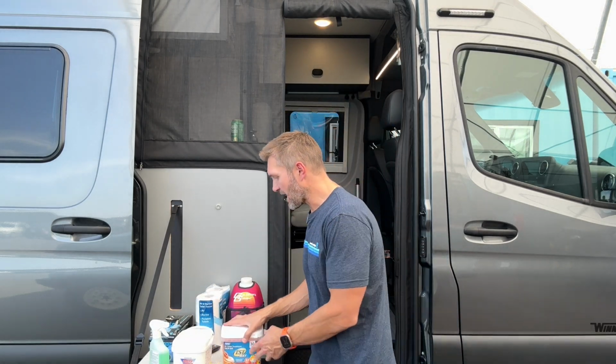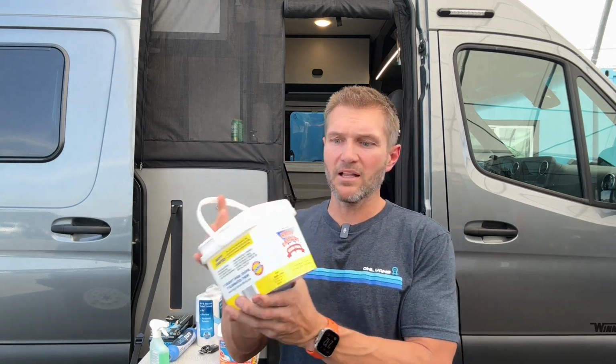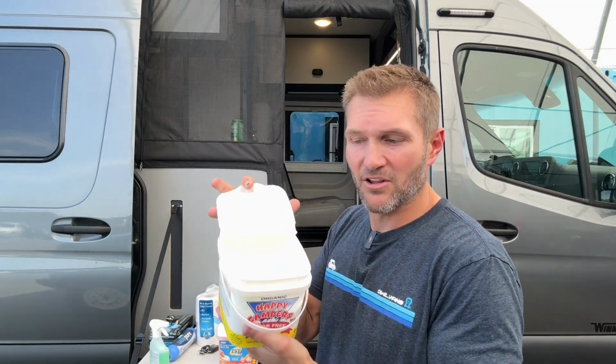So when it comes to your cassette, it's not just a set it and forget it. You're going to need some sort of treatment. Now, here are a couple of options that I have used and like. This one works really well. It's called Happy Camper Odor Free, and what this does is these are biologics that will break down what is in the boom boom to make it not stink stink. And this one is a powder, so maybe a little bit less ideal.